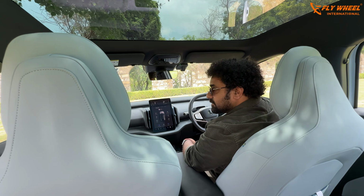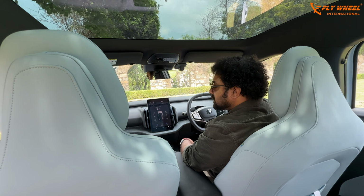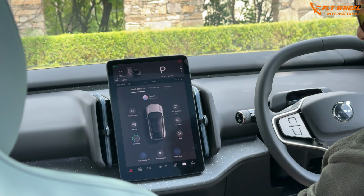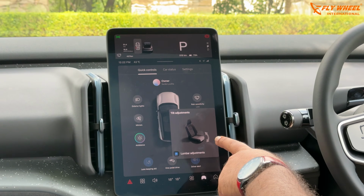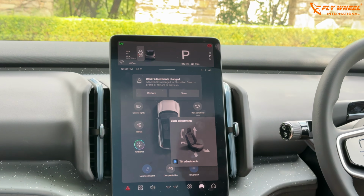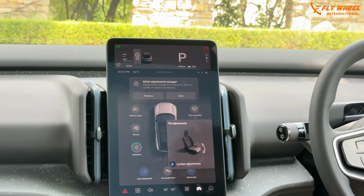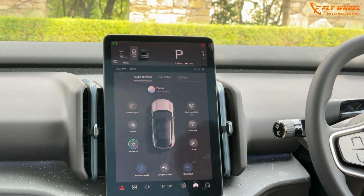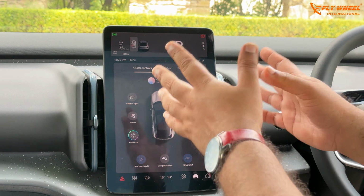Except for the seat, there is a button over here in the center which can be controlled in 2 ways with a touch in the center. You can select 2 different ways of control. If you select that, all this control can be seen here. Basic adjustments, tilt adjustments, and the lumbar adjustments can be controlled. So 3 controls can be done over here. Again, can be done physically. Other than that, everything is on the screen.